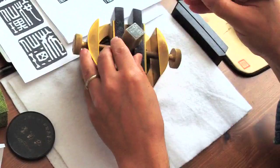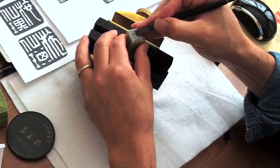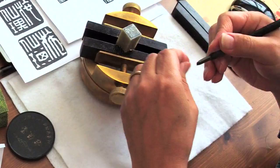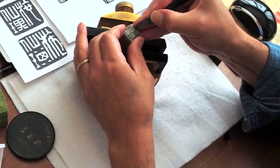At the corner, I'm very careful not to go through that. So you need to stop before you hit the corners. And the last character is jade, fine jade or angel.